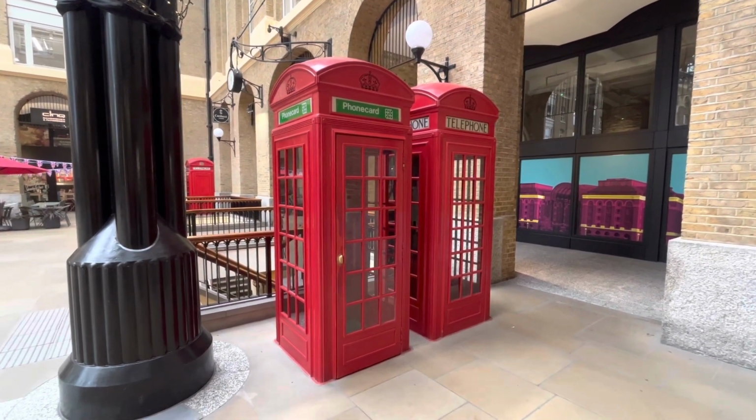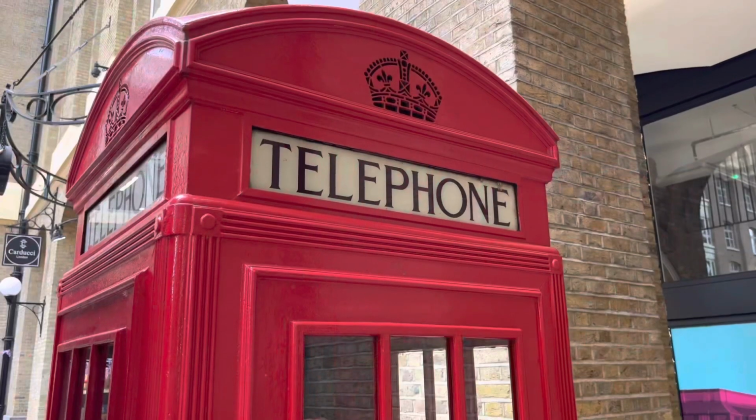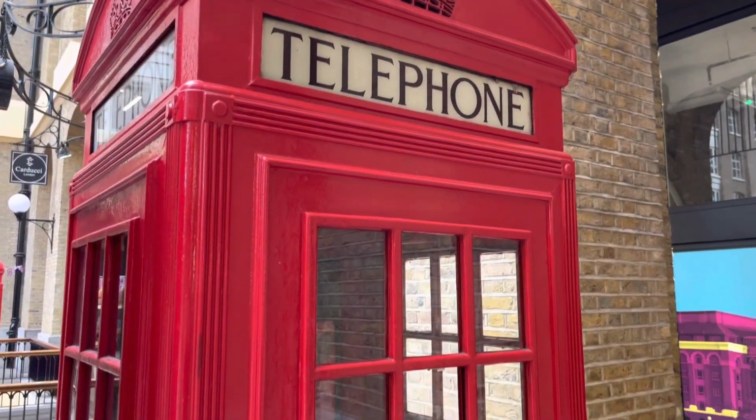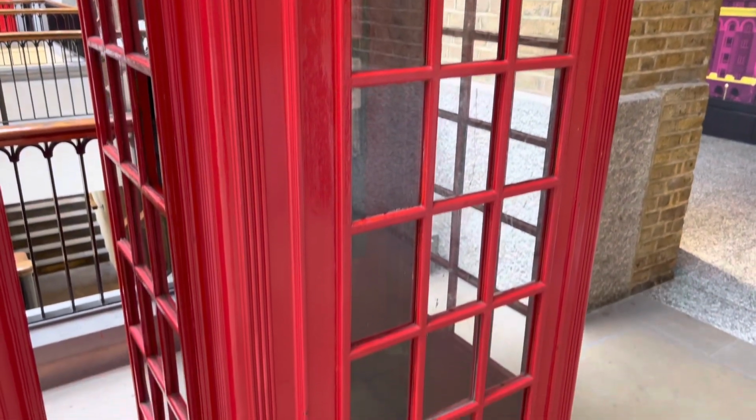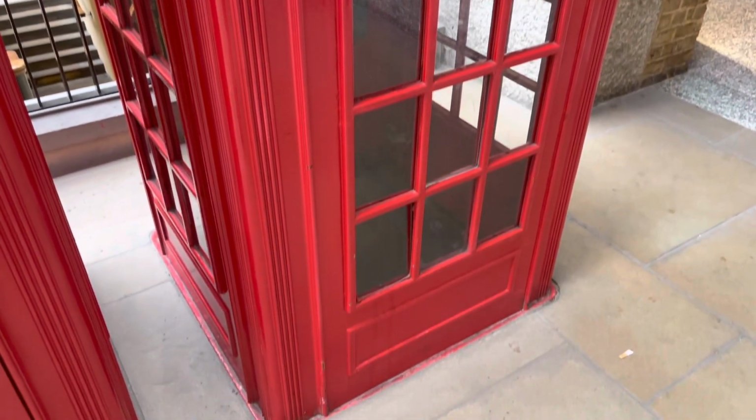One of the best places to get a photo of a K2 telephone box. I absolutely love K2 telephone boxes, designed by Sir Giles Gilbert Scott.